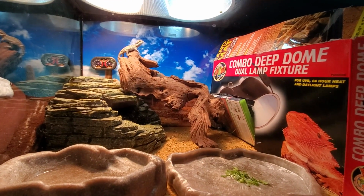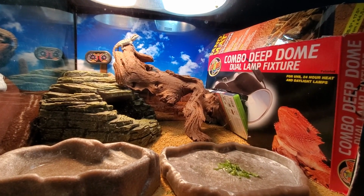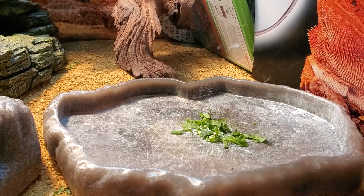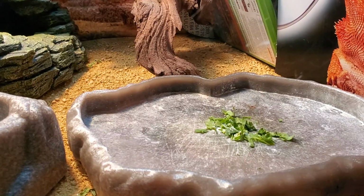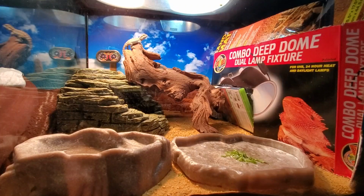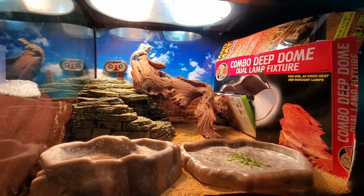So yeah, as you could see, since these guys are extremely more attracted to live food, since it's not moving, he's not going to be attracted to it as much. If your beardie isn't great at eating greens, what I would recommend is to just put some of the live food over the greens, so when he lunges at the roaches, he gets some of those greens as well. It's really important you introduce the greens to the babies, since when they're older, they will eat 80% green and 20% live.